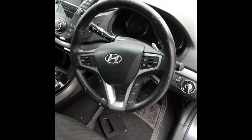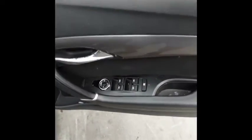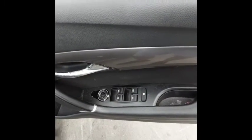Here's the steering wheel with cruise and audio control. Here we have the driver's side door trim with your power master window switch.